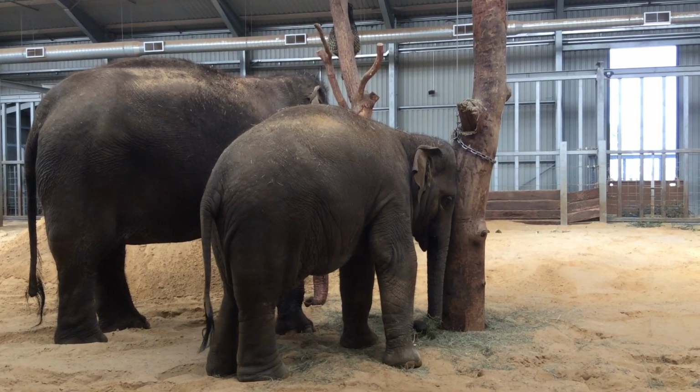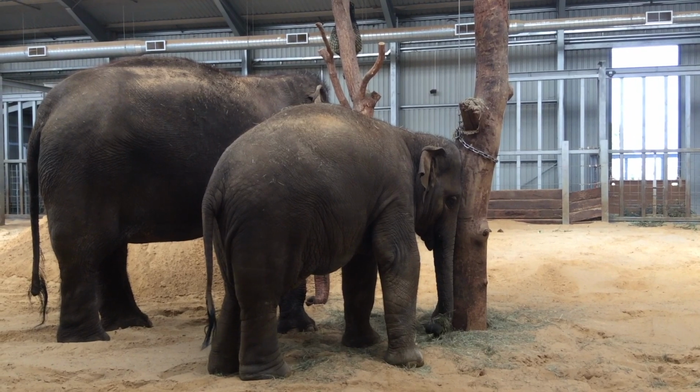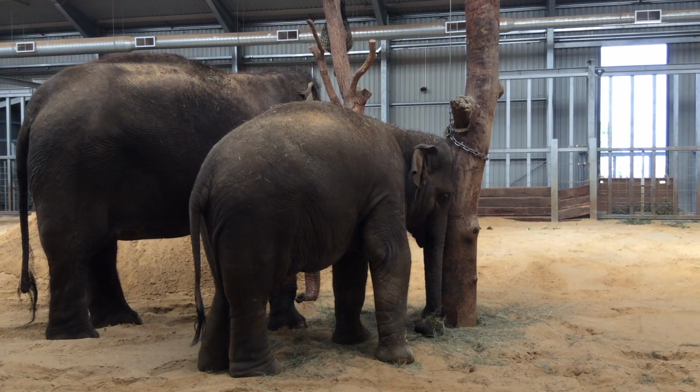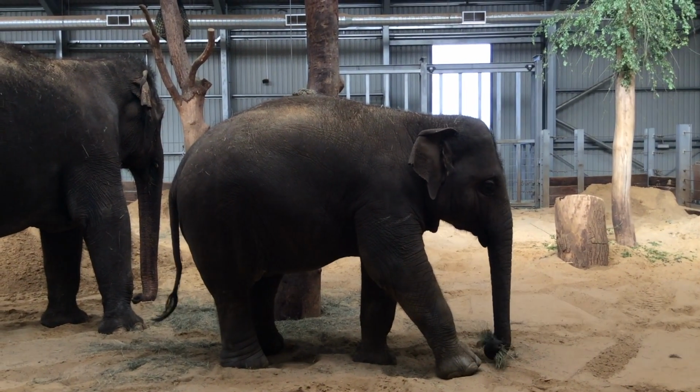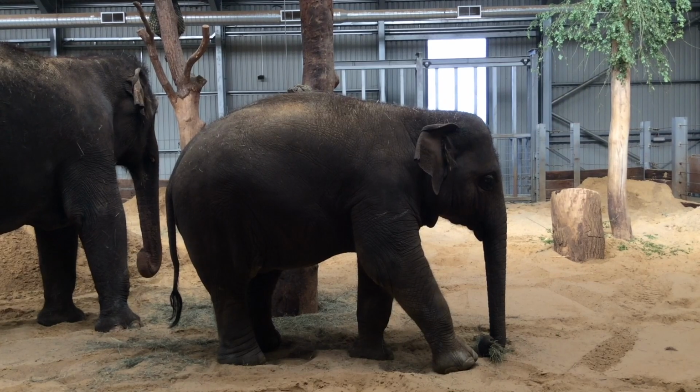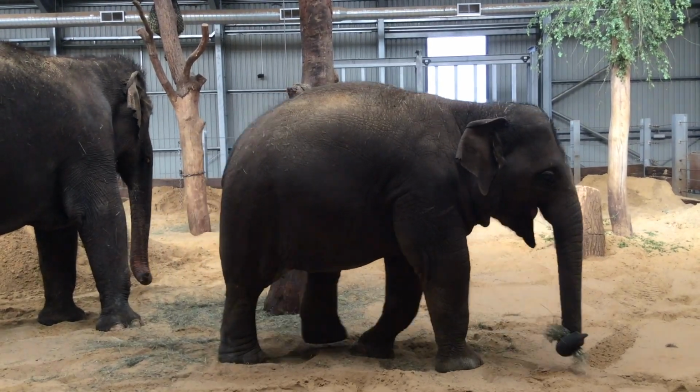Now, just to put that into a bit of perspective for you, when you're thinking about how many muscles we have in our whole body, we have around 800 muscles from our heads to our fingertips to our toes. In total, just 800. These guys have 40,000 just in that trunk, and that means that that trunk is a really useful tool for them. So they use it for smelling. You can use it as a snorkel for when they're swimming, okay, because they're actually really good swimmers. They can also use it for moving things about, lifting things, eating, breathing. So it's a brilliant tool for them, okay, and it is a fusion between their top lip and their nose.